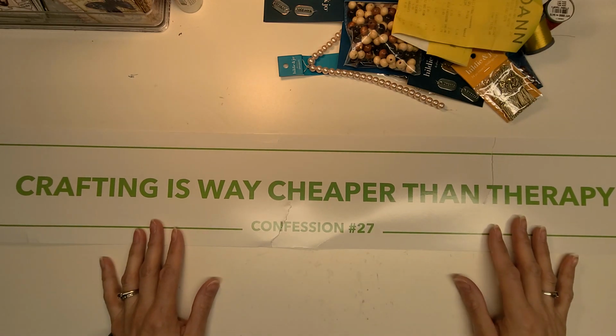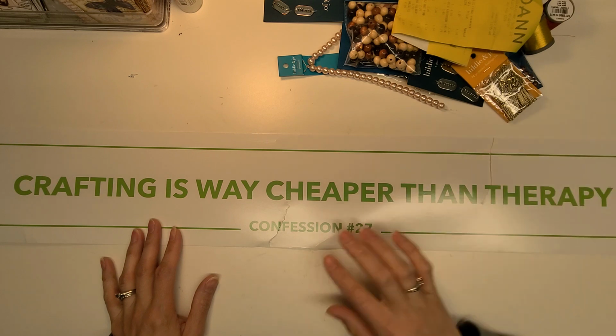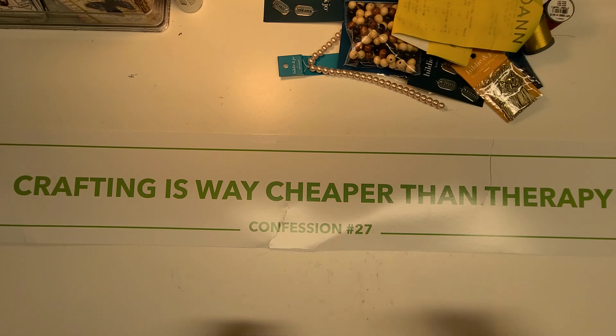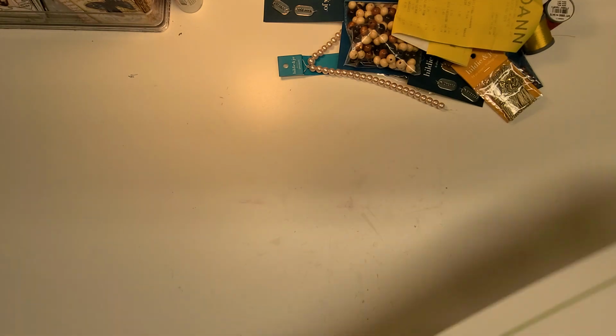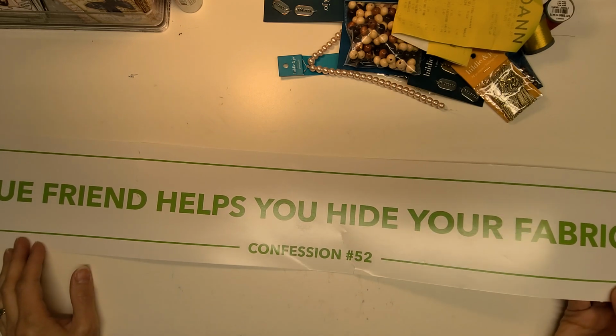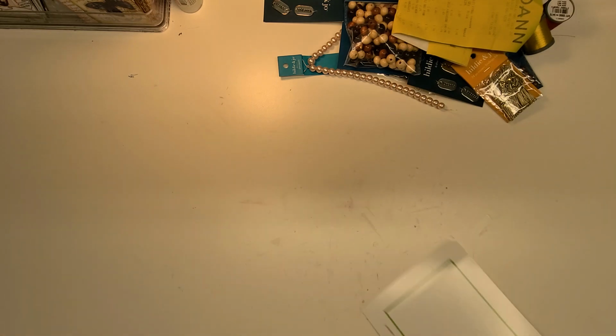This was a sign they were going to throw away. It does have a rip in it on the top and the bottom. I'll tape that up and I'm going to put it above my craft room door. It says crafting is way cheaper than therapy. And then on the other side it says, a true friend helps you hide your fabric stash. So I'm going to put it on the therapy side for crafting, because that's me.